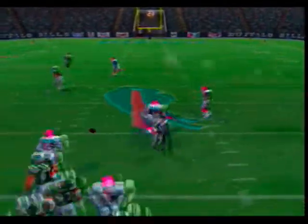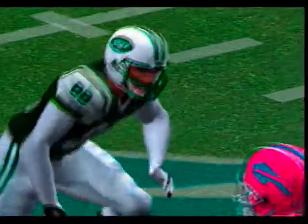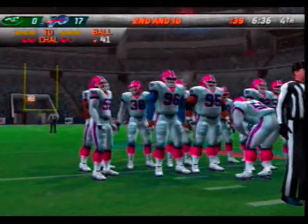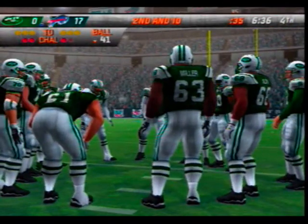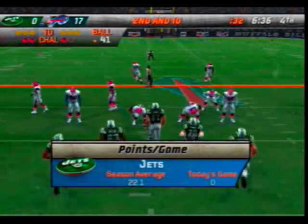Pressure coming with the pass, and he can't haul it in. He can catch just about anything that the quarterback throws in his direction. He couldn't find a way to quiet that one down and bring it in for a catch. Robinson goes back into the game after being injured earlier.